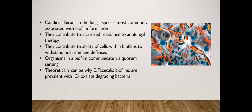Candida, among the fungal species, is actually the most commonly associated with biofilm formation. So they can contribute to increased resistance to antifungal therapy and contribute to the ability of cells within the biofilm to withstand host immune defenses, which would look something like this. Organisms in biofilm communities communicate via this process called quorum sensing. And that's theoretically why Enterococcus faecalis biofilms are prevalent with IC, because it's an oxalate-degrading bacteria.